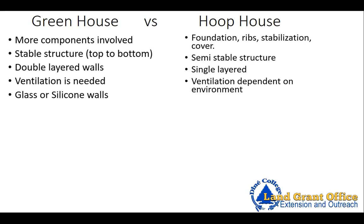And then usually greenhouses are built with glass or silicone walls or some type of polyester or plastic walls, but it's more sturdy, and those materials are going to be costly, especially if you want a really big greenhouse. For hoop houses, it's generally, like I said, UV one side plastic, and then sometimes they double that, and it helps in capturing heat and light, and also allows more variance.